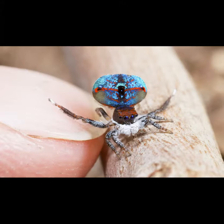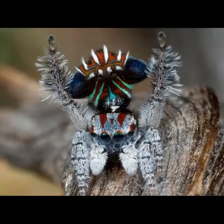Like all jumping spiders, the peacock spiders don't build webs. They stalk their prey like lions. When the time comes, they pounce and can take down prey 3 or 4 times their size.